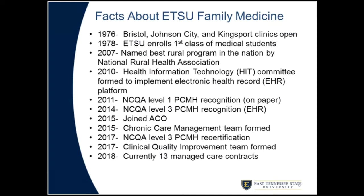And then in 2011, we received our first NCQA Level 1 PCMH recognition. And it's important to note here that this is while we were still on paper, and it was on the 2008 standards.